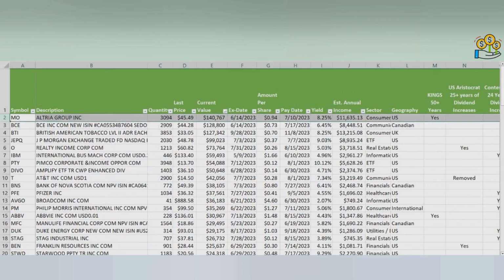So my number one position is Mo, Altria. I've got just over 3,000 shares, $140,000 worth, and it pays me $11,635. And of course, Mo is a dividend king.